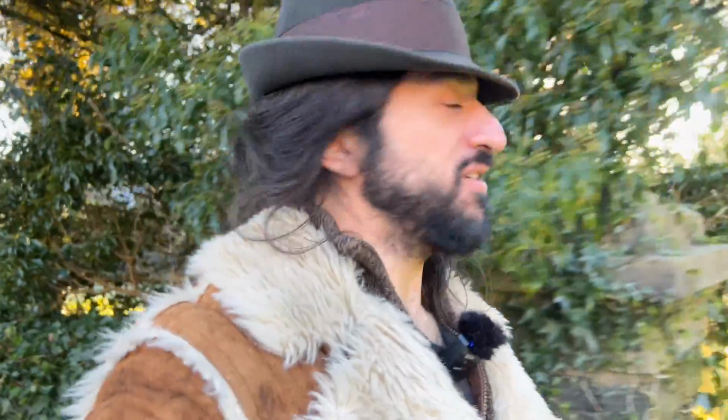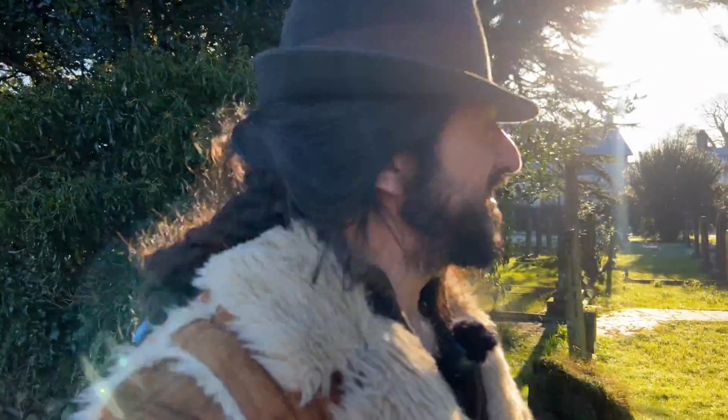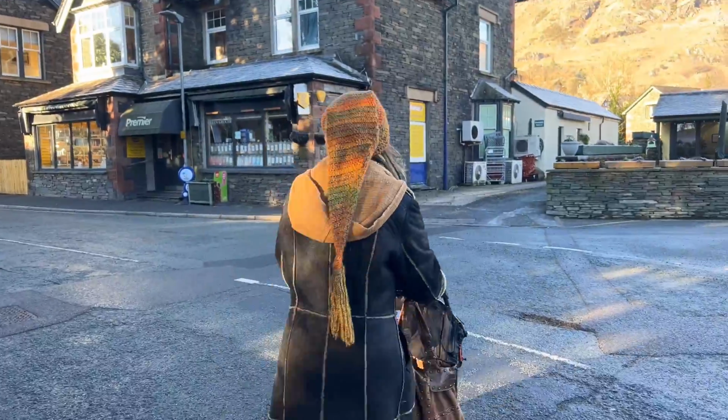But this is just a beautiful, beautiful, typical little Lake District village, is Coniston. It's absolutely gorgeous. Over here, little sweetie shop.